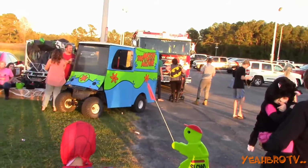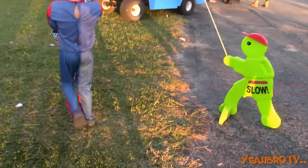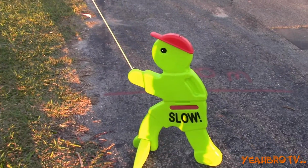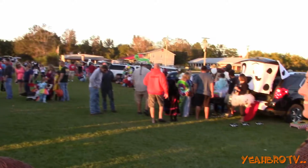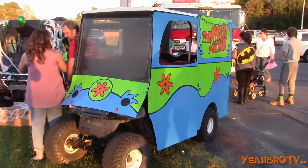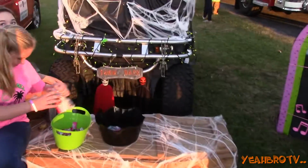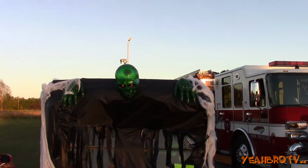Look at the mystery machine, guys. Let's check it out. Hey, guys. Hello. We need to get one of those things in front of our house. We can vote which one is best. This is awesome. Scooby Doo. Come on, buddy. Trunk or treat. That is awesome. Look at his eyes light up and everything.